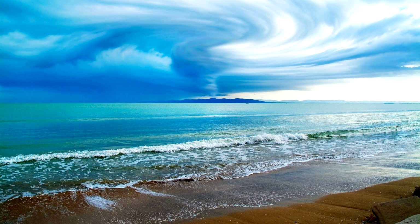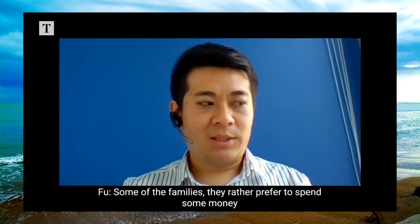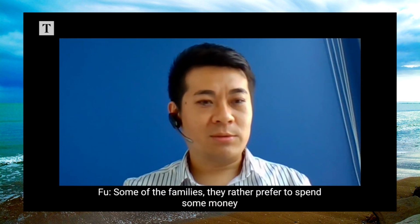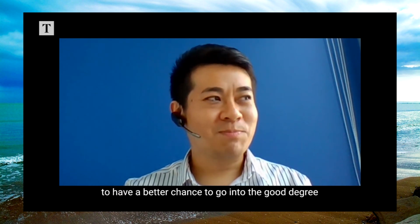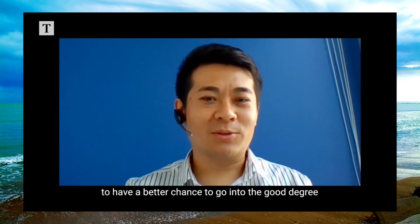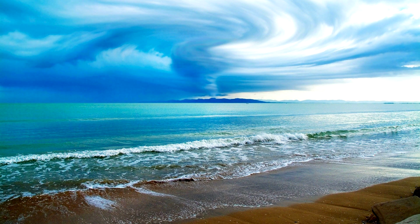£75,000 they will make off one student for going for 3 years. If they could squeeze another year out of them, 100,000. Total scam. "Some of the family, they would rather spend some money to have a better chance to go into the good degree." I don't think you can find a better example of openly asking for a bribe than that.